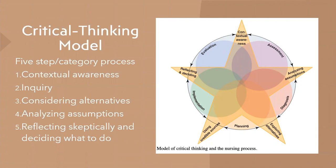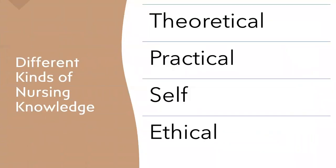So some questions that can help us focus on that thinking would be: what aspects of this situation require the most careful attention? Why is it important for me to intervene? Having decided what was wrong, what is the best response? And all of those come at the phase of the nursing process, which we'll talk about more in a little bit, and hopefully that'll all make sense.